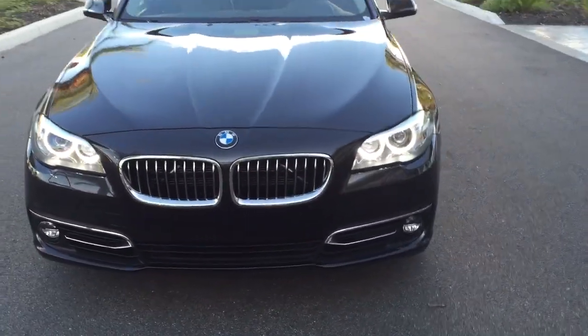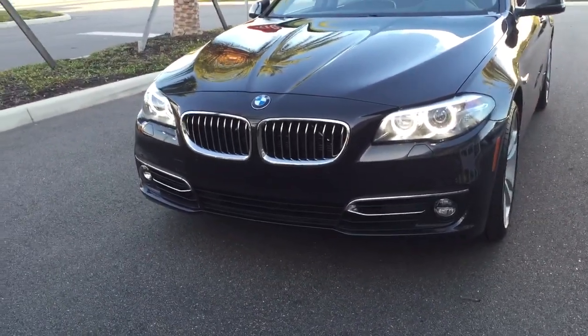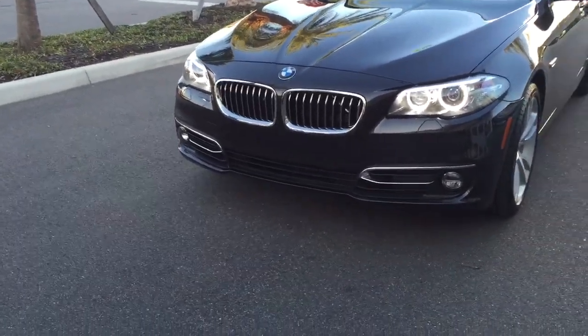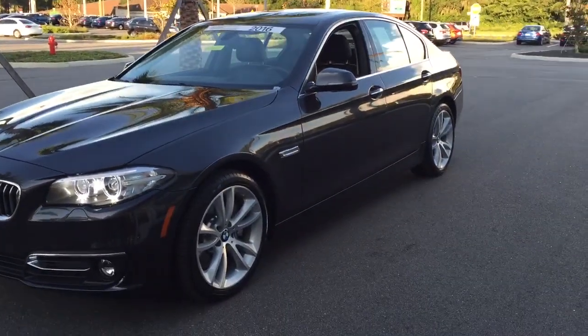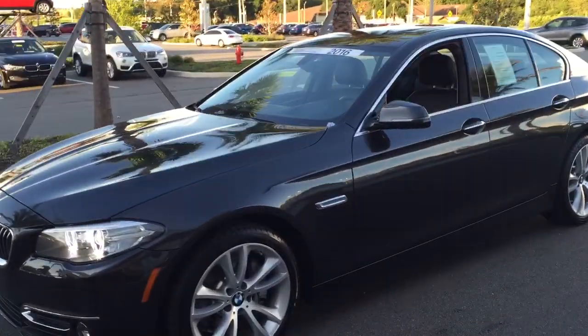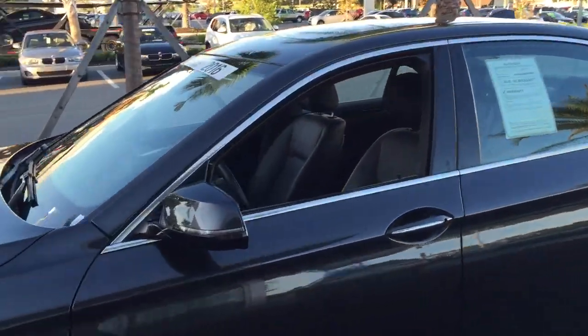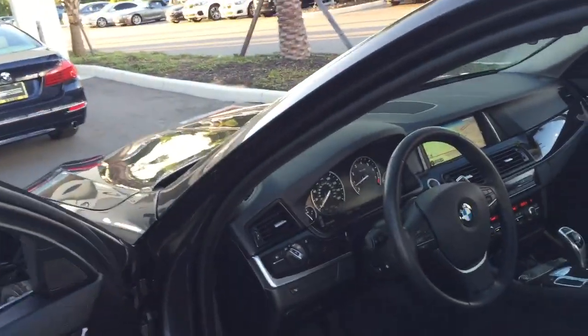And there again, this has got the bi-xenon lights up front. There's those nice LED trim rings I was telling you about. Really looks sharp. And take a look at the side and all. This one your daughter may like. And I'll show you the interior inside.